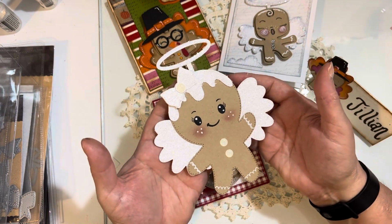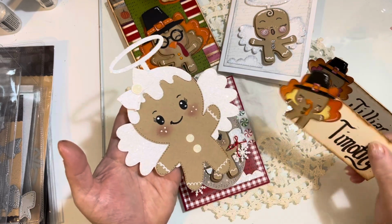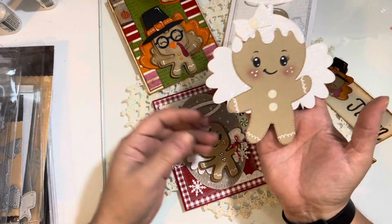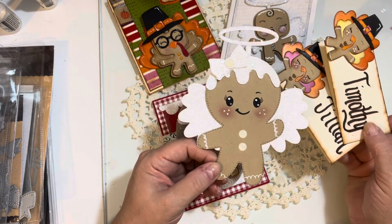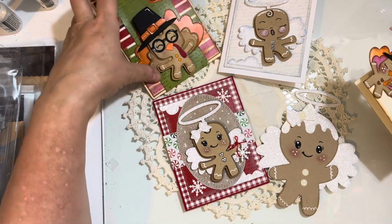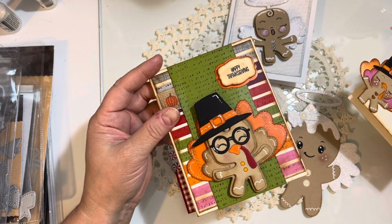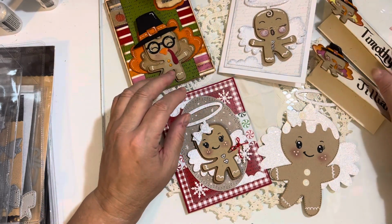So I just think these all turn out so cute, from the turkeys to the angels. I just love this die set called I Love Fall. And of course, the faces are adorable too. And I just had a lot of fun making place cards and little angels and angel cards. And of course, a Thanksgiving card, which I will more than likely send across the miles to my mother-in-law and father-in-law, Perla and Wendell.